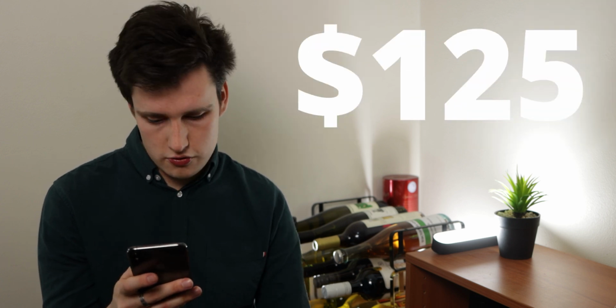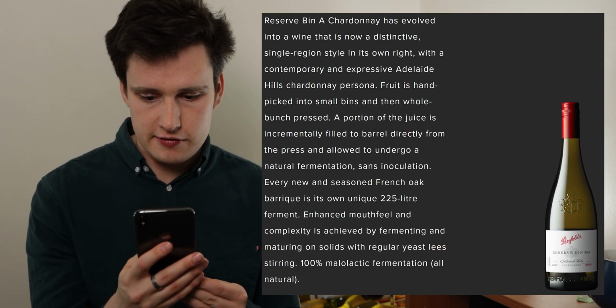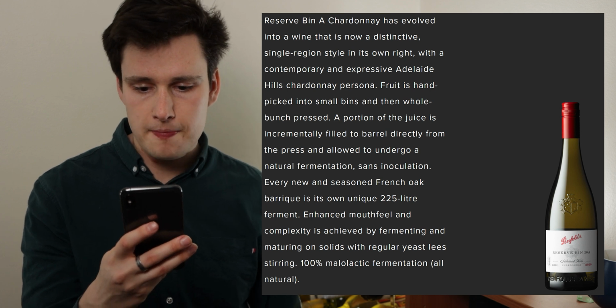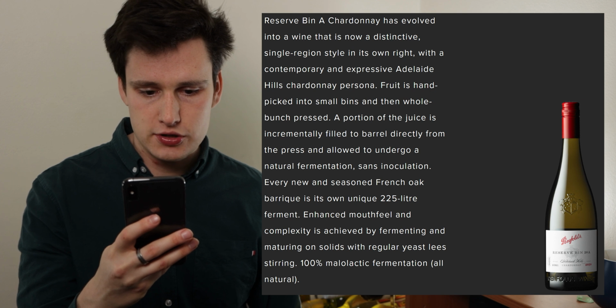The next wine in the collection is the Reserve Bin A Adelaide Hills Chardonnay from the 2020 vintage, coming in at $125 a bottle. The Reserve Bin A Chardonnay has evolved into a wine that is now a distinctive single region style in its own right, with the contemporary expressive Adelaide Hills Chardonnay persona.